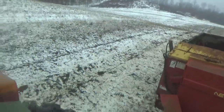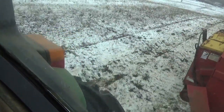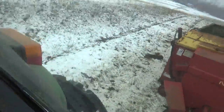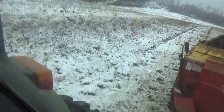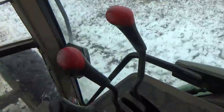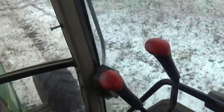We're empty. So the spreader empties much faster now that that stuff is all done up the way it's supposed to be. It spreads much more evenly. So that stuff, those repairs definitely helped.